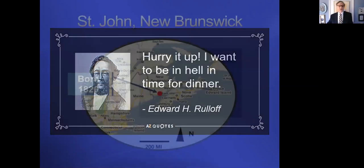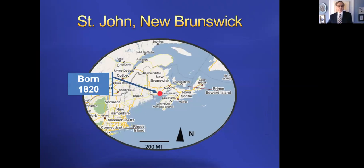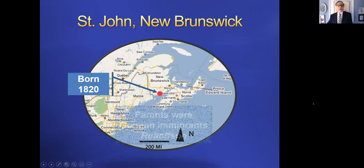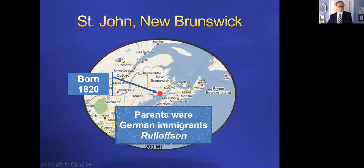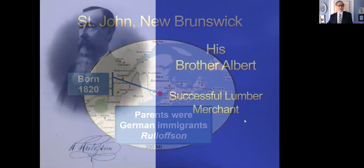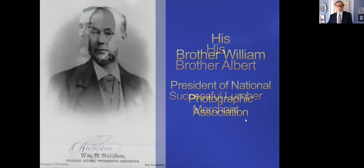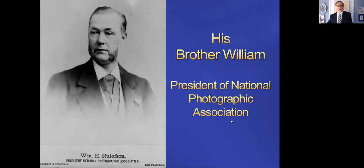He was originally born up in Canada, over in St. John's, New Brunswick here, in 1820. His parents were German immigrants, the family name was actually Ruloffson. And he was the third in line of these 3 sons. His older brother, Albert, was a very successful lumber merchant. His brother, William, was president of the National Photographic Association and a very famous photographer.